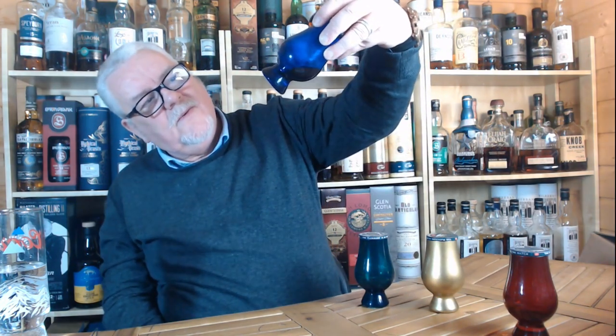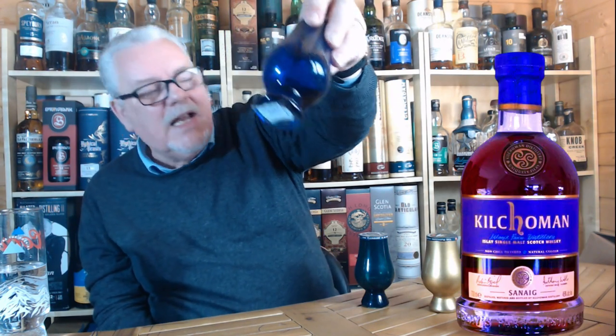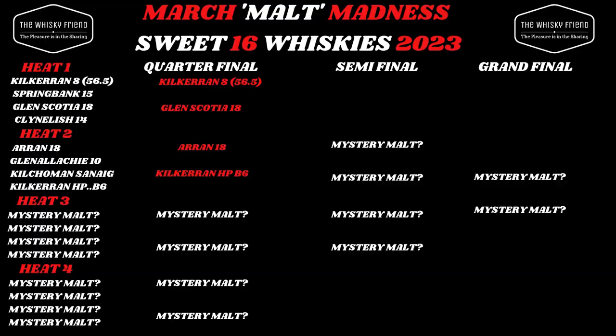Second one going out was, wow, Islay whisky, Kilchoman Sanaig. The Sanaig is gone. What a shame. Which only leaves, I don't know what it is, but mamma mia. Well, this is the Kilkerran, heavily peated. This is the batch 6, heavily peated. So we've got a couple going through. We've got the Aaron 18, Kilchoman is going out, Glenallachie 10 is going out. We're marching through with the Kilkerran, heavily peated, batch 6.